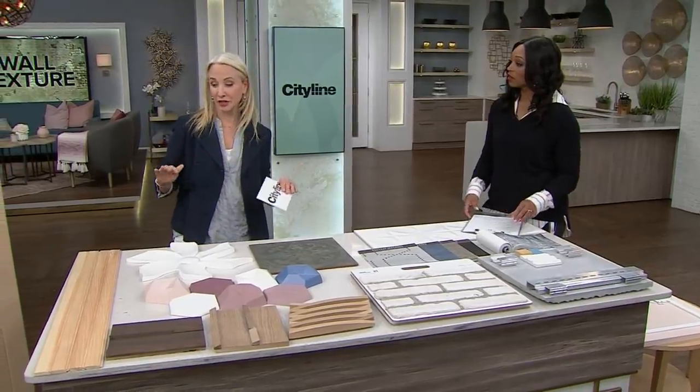It doesn't have to be on every single wall, by the way. You can pick your feature walls. I always like to have a through line, though. So if you put it in one place, think about putting it in another place so it feels cohesive. Absolutely. Okay? So one of the age-old ways to do that is with paneling.